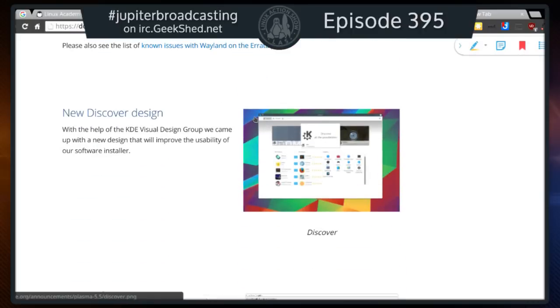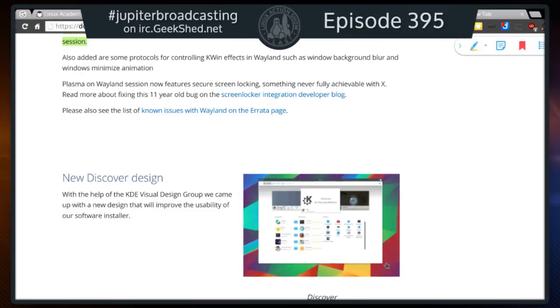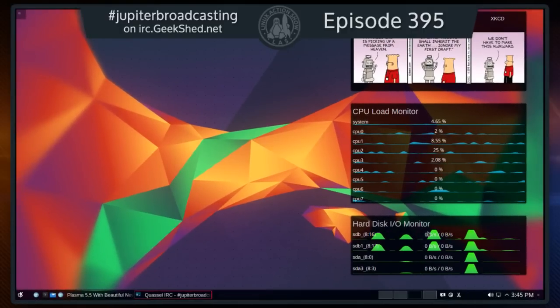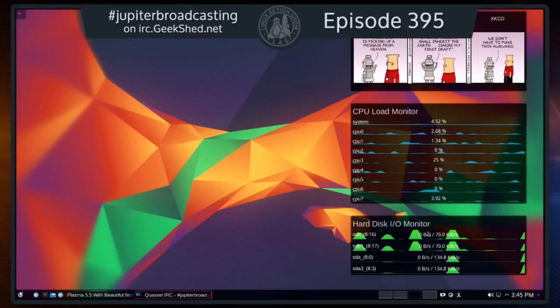There is also a new font and a new network manager with WPA2 enterprise validation, and OpenVPN support has more options. Pretty solid release. And I've got it installed right here on an Arch box. So I thought we would kick it around and give it a try. No, I'm thinking you tried it on Arch too, just based on pretty much the only way to get it this soon, right? Yep, yeah, I did.